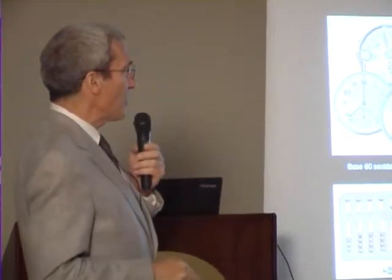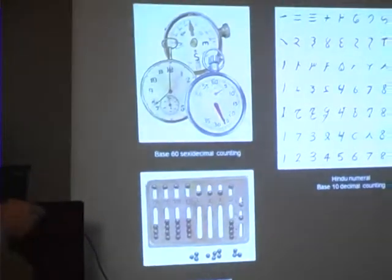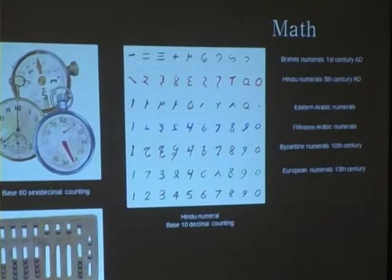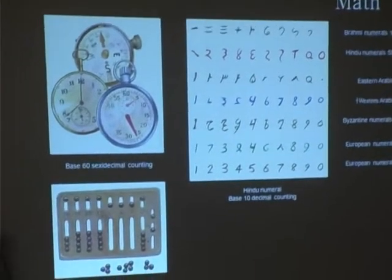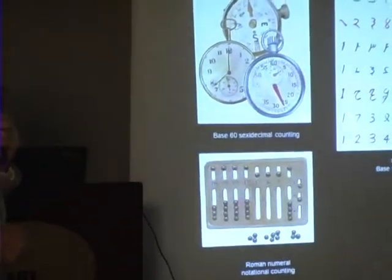So you have Eastern Arabic numerals, Western Arabic numerals, and then Byzantine numerals, and notice how they're getting closer and closer. Notice how some of them change direction. There's the 3 looking kind of like our 3, then it changes that way, and then it gets this way, and eventually we get to the modern 3. We often call them Arabic numerals, but more properly they're called Hindu-Arabic numerals.